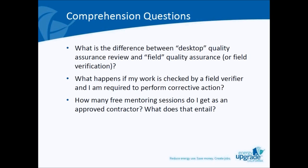So what should you know about quality assurance? I'll read them out. What is the difference between desktop quality assurance review and field quality assurance, or field verification as we sometimes call it? What happens if my work is checked by a field verifier and I'm required to perform corrective action? How many free mentoring sessions do I get as an approved contractor? What does that entail? So you should be able to answer these.